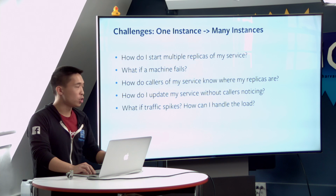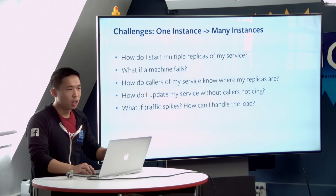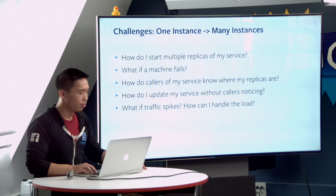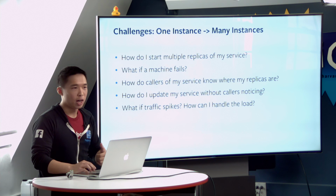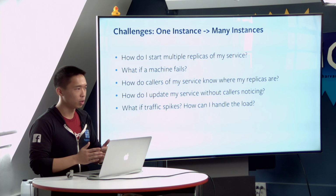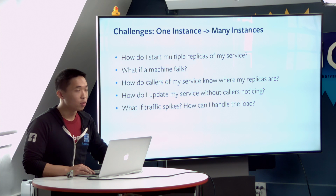So here's a summary of some of the challenges you might face when you go from one copy to many copies. First, you have to actually be able to start multiple replicas on multiple machines. So there needs to be something that coordinates that logic. You need to be able to handle machine failures, because once you have many machines, machines will fail in the real world. And then if containers are moving around between machines, how are clients made aware of this movement? And then how do you update your service without affecting clients? And how do you handle traffic spikes? How do you add more replicas? How do you spin down replicas?